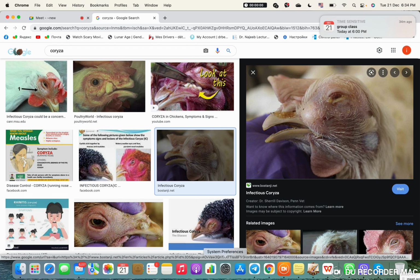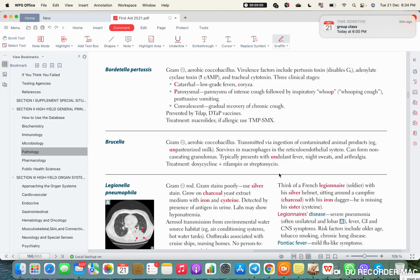Okay, this is all at the catarrhal stage, in which they have low-grade fever and coryza. Is the disease treatable at this stage? Yes or no? Yeah, that's correct. So next we have the paroxysmal stage, which is quite long, okay?